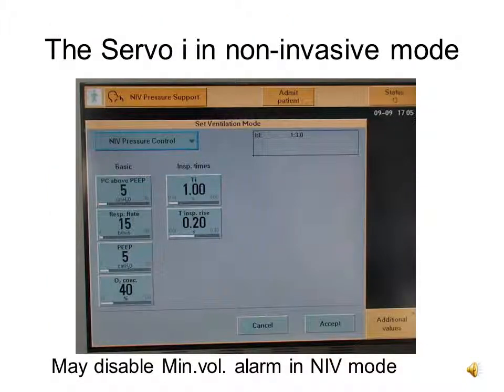Once in non-invasive mode, you can disable the minute volume alarm, but it doesn't get rid of the technical cassette errors.